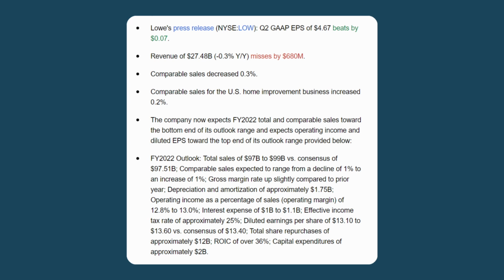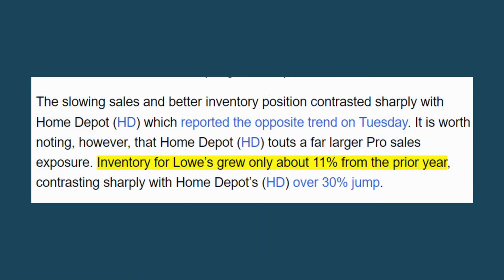Also, comparable sales decreased by 0.3%, and there were also some concerns about inventories because at Home Depot the inventories had jumped by over 30%, so it was really nice to see that the inventory for Lowe's only grew around 11% from the prior year, as a big contrast to Home Depot.